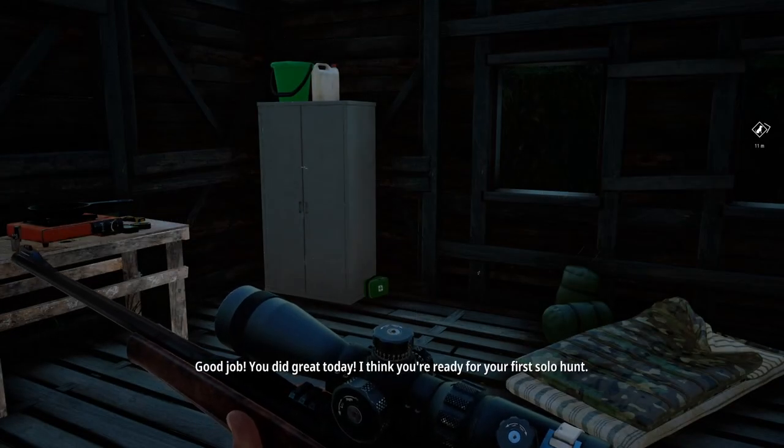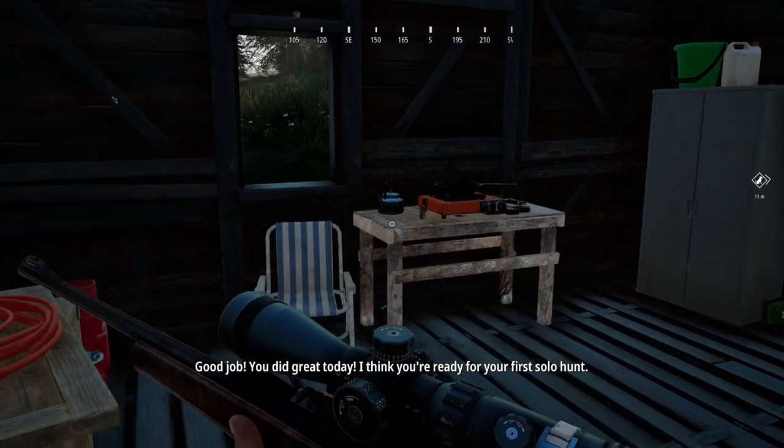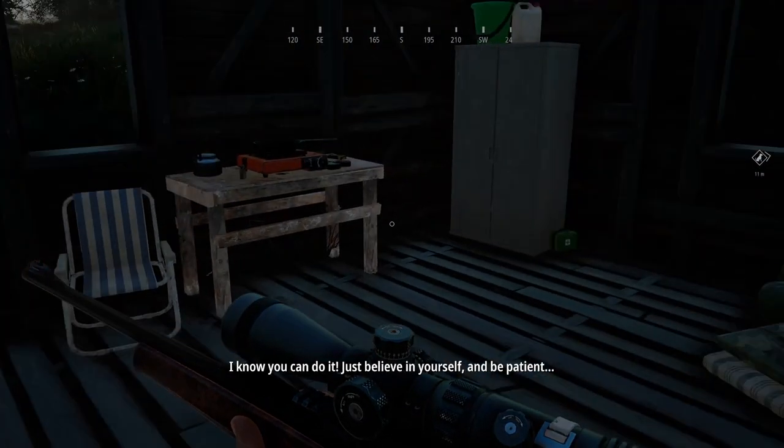Good job. You did great today. I think you're ready for your first solo hunt. I know you can do it. Just believe in yourself and be patient. Now, let's go back to your lodge.